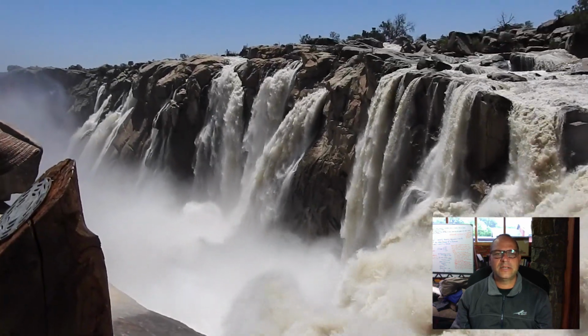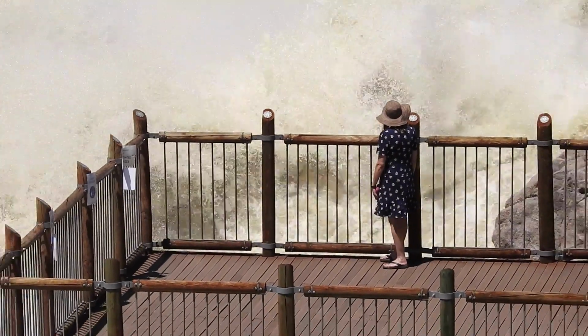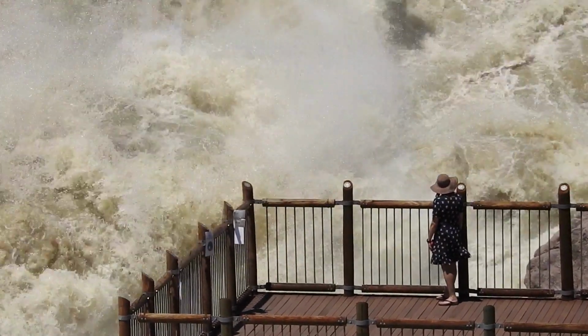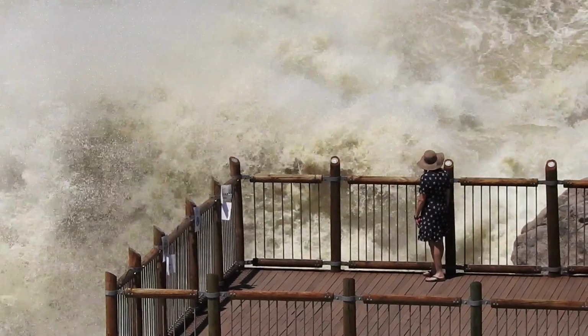And then obviously you can just send your wife to take a nice interesting picture of her when she's standing out close to the water. Really spectacular stuff to see that massive amount of water. It feels very intimidating.